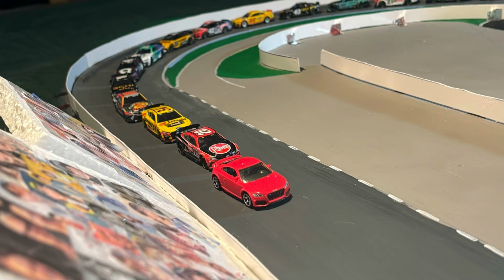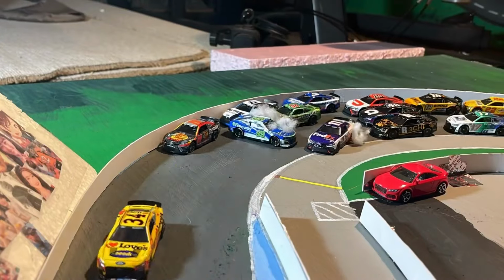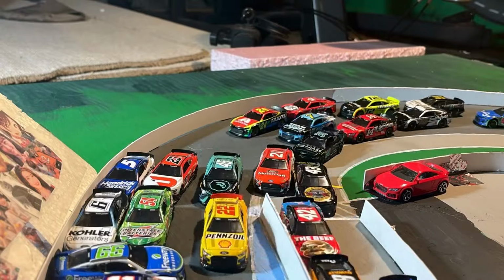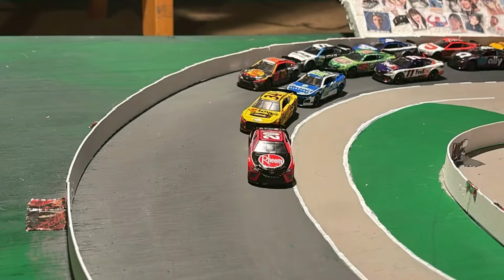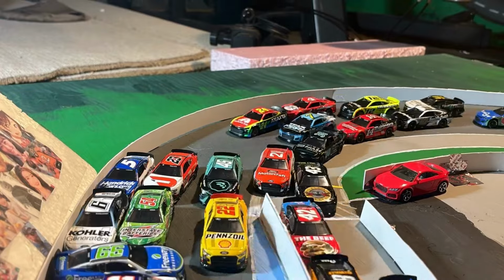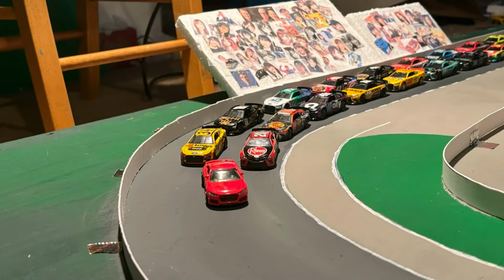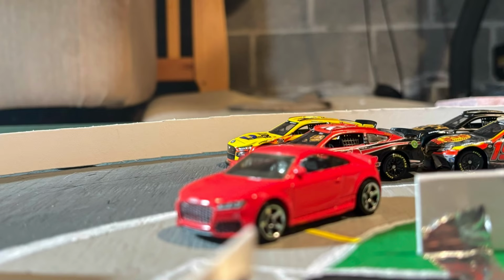Wow, as they now are under the caution for the second time this race. Looks like Suarez, another incident of getting on the apron in turns 3 and 4, causes a massive crash here, coming onto the front stretch. One thing I've noticed, they didn't really change the banking in turns 3 and 4, but they definitely changed the corner as a whole, and it's a lot tougher to get a good line because the corner is tighter on the entrance and then it widens out, and a lot of drivers have been getting caught out by that.